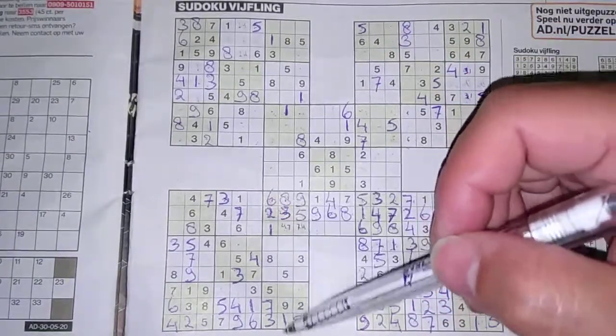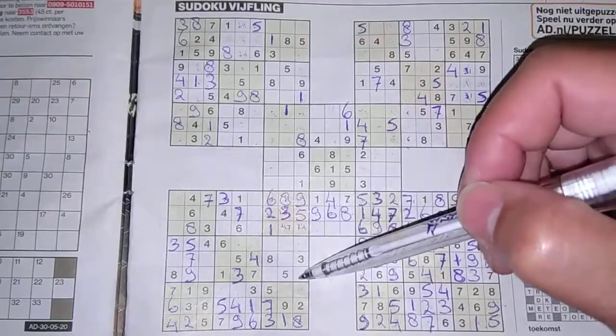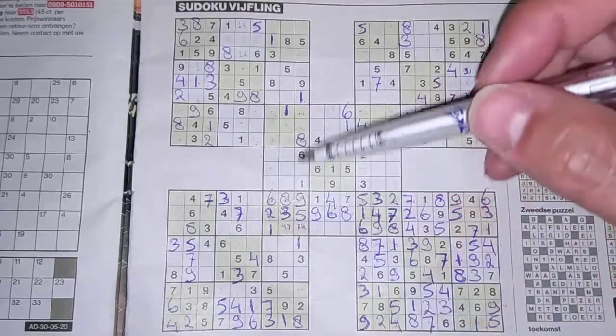1 in this column, 1 in that column. So the last column, the only 2 places for the 1 should be here or there. I see here 1, no 1 there. 1 should be here.